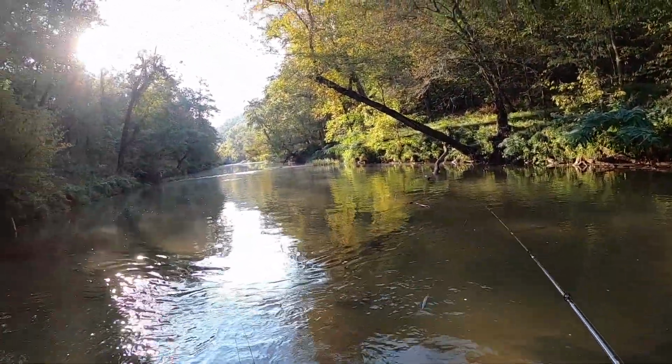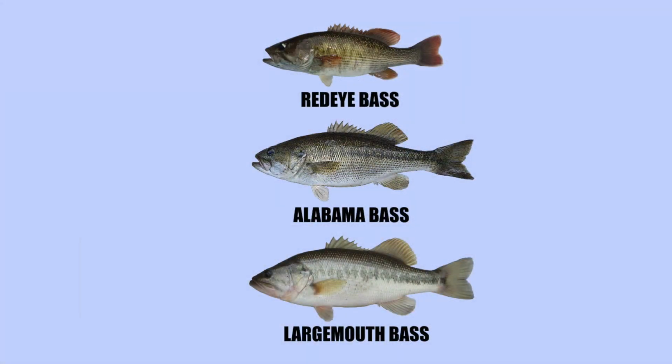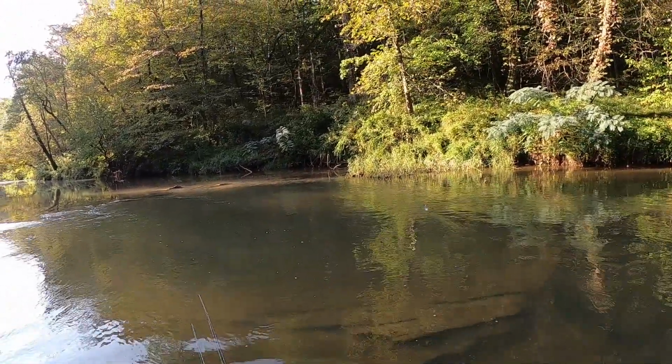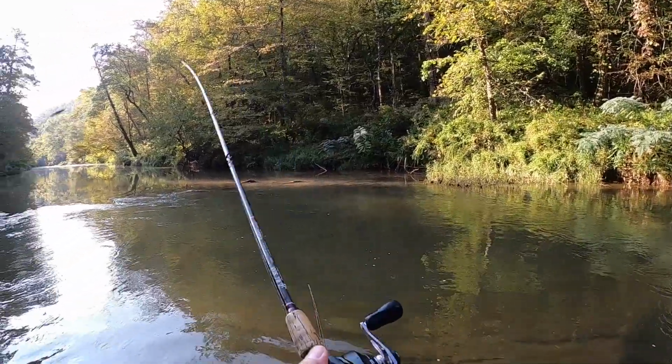Like I said, we are in the Coosa River drainage. There are 3 native species of black bass here. The redeye bass, which we just caught, the Alabama bass, and the largemouth bass. This is really not prime water, but it was 49 degrees this morning, so I'm kind of getting off to a slow start here.